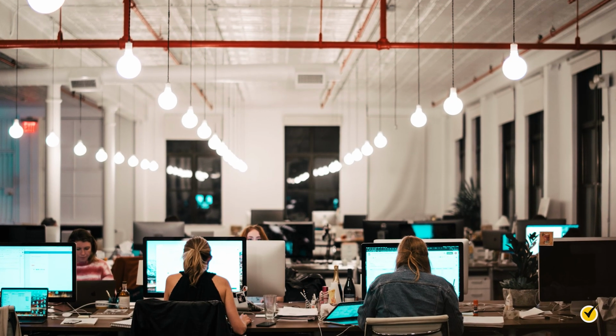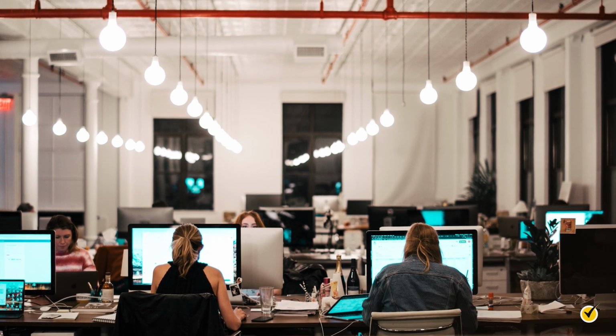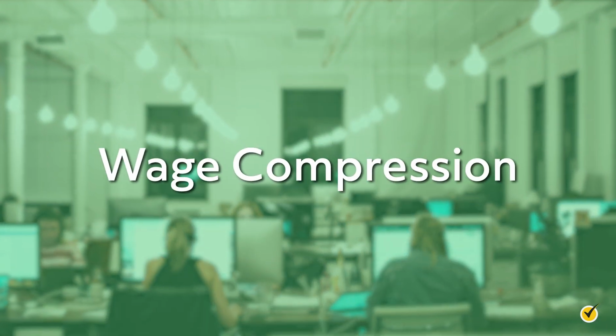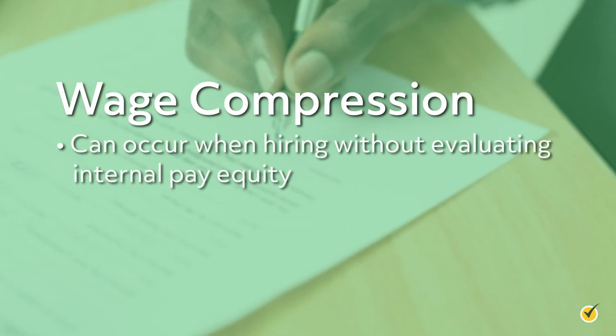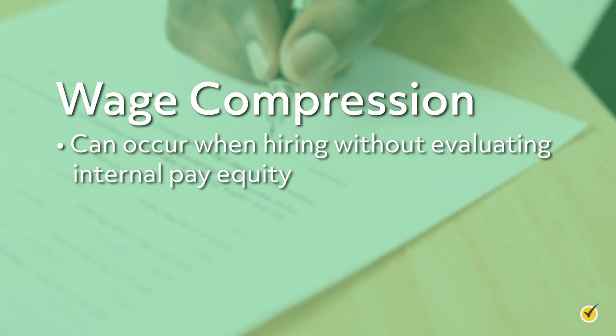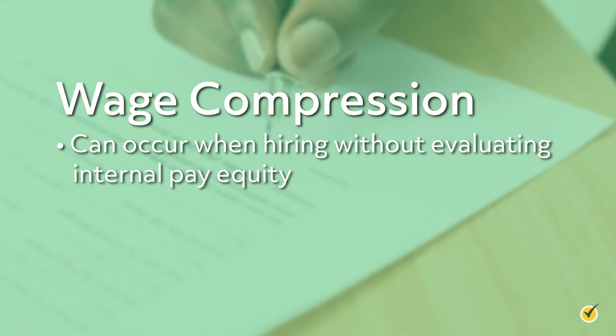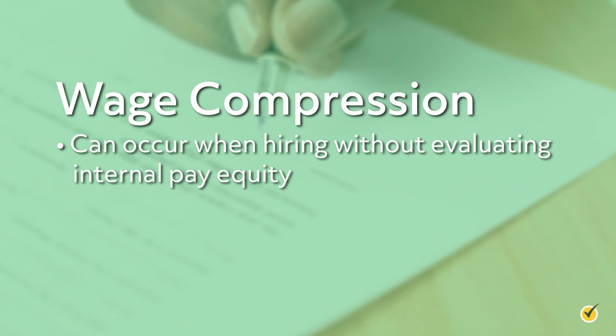Differences in pay rates can occur when newly hired employees are paid at the same or even higher rates than the company's existing employees. This is called wage compression and can come about for several reasons. A company could open a high-demand position where they're offering signing bonuses and higher starting pay rates that exceed the salaries of employees who have been with the company for longer. The internal pay equity was not considered or evaluated, hence the differences in pay.